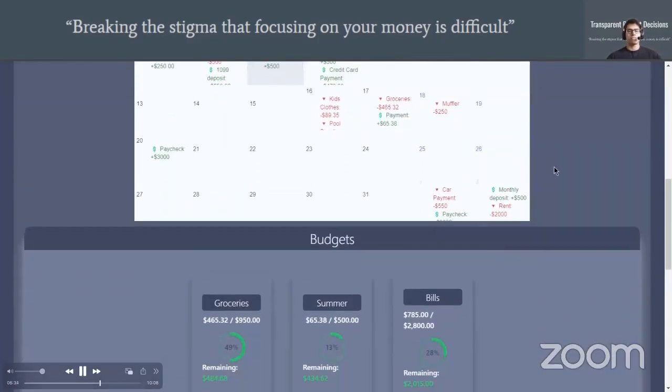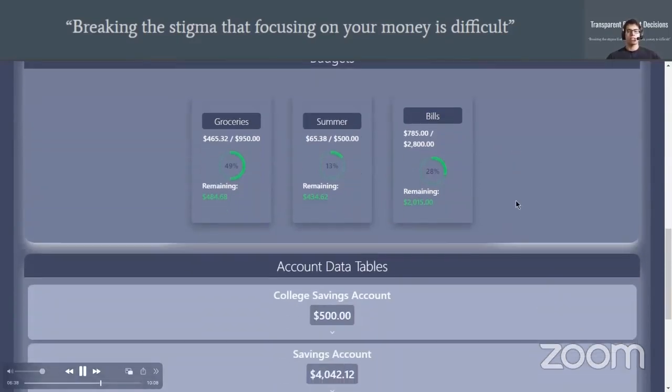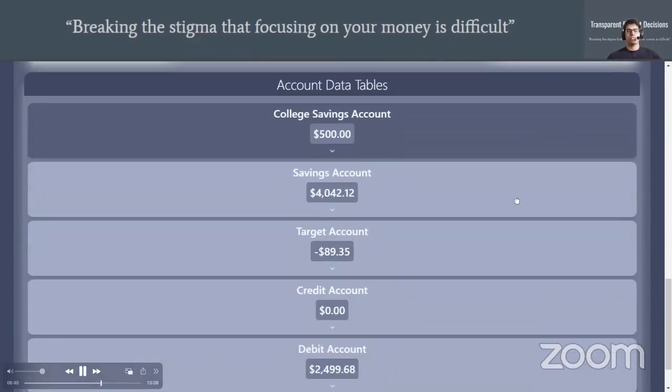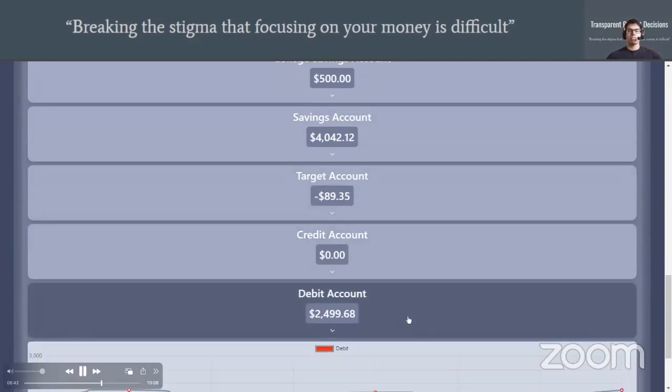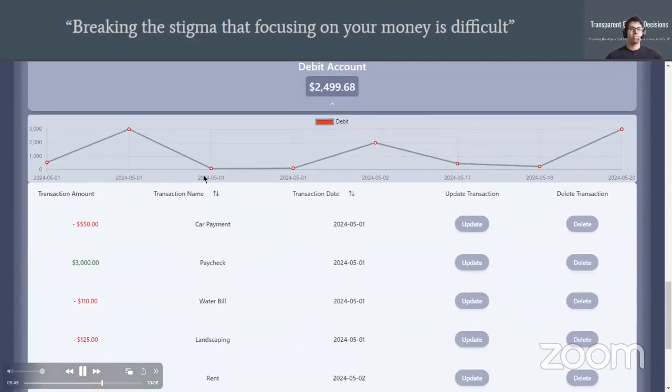Alright, let's scroll down. And right now we have our budgets: groceries, summer, and bills. We have our accounts down here. Let's go ahead and click on debit account. Alright, we got our line chart, which you can interact with. Right now it has the account name, the transaction date, and transaction amount.